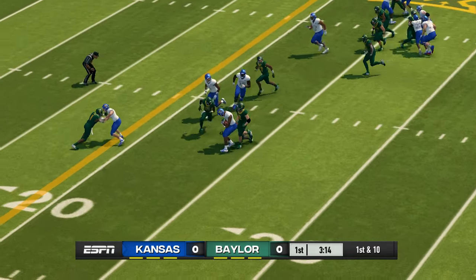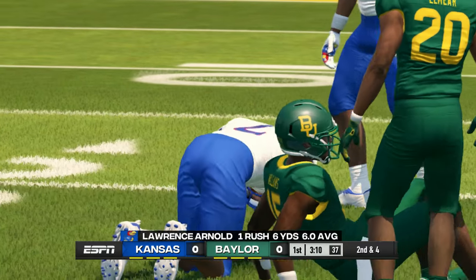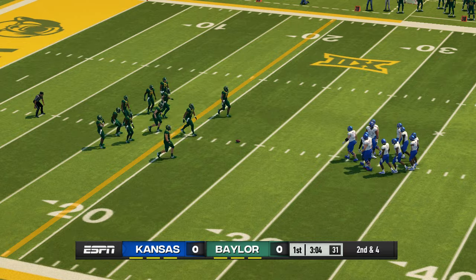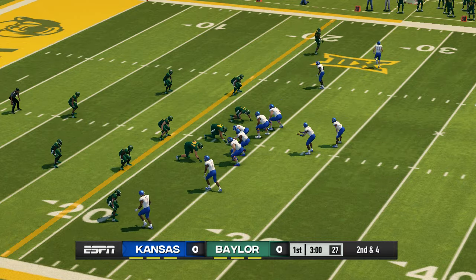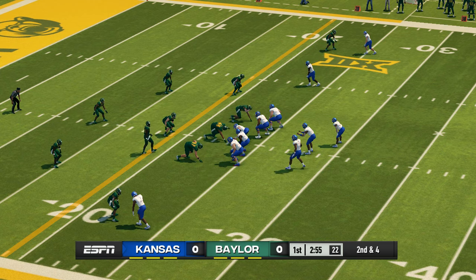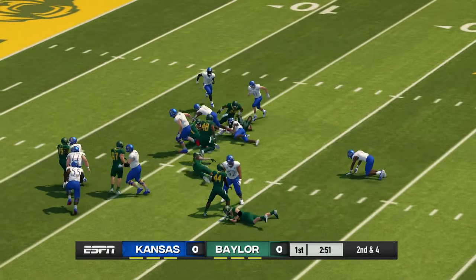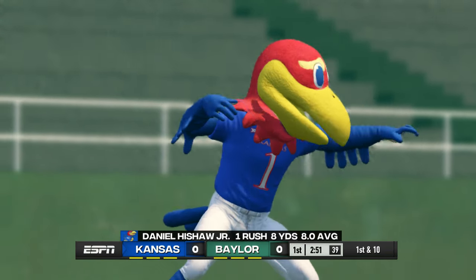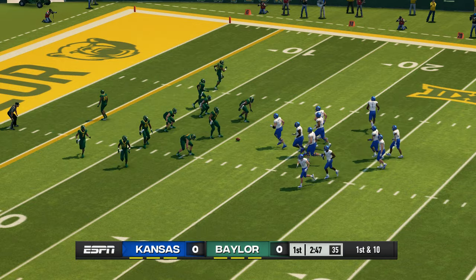Little handoff. Nice run there as they work the outside. That's a gain of 6 on the play. That'll make it 2nd and 4. Nice run up the middle. That's good for a gain of 7 yards. First down, 10 to go. Ball on the 16.